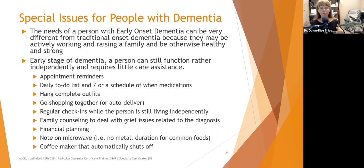For some, you may need to help them choose their outfits. They may get confused about what's appropriate to wear for what season. And this tends to be later in the process, but you can hang complete outfits in the closet and they can pull out a complete outfit. So the complete outfit would have a shirt, pants, underpants, any sort of undergarments the person needs.